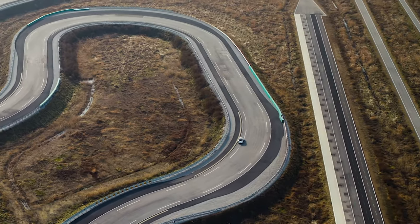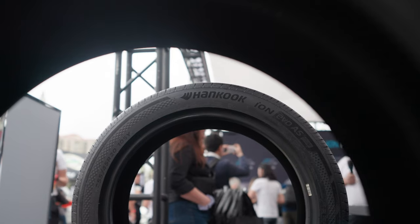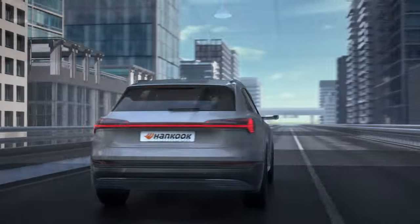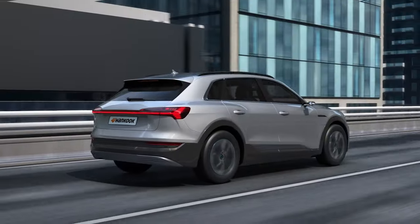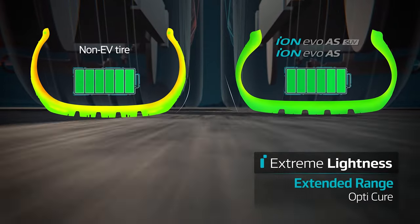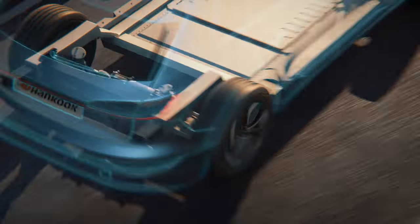EV-specific tires are lightweight and have low rolling resistance, which can help get the most out of the vehicle's range. Hankook ion range tires are specifically designed for lightweight and low rolling resistance, leading to more time on the road and less at charging stations. Ion tires use a specialized curing process that helps achieve lower rolling resistance, leading to better efficiency and more range per battery charge over time.